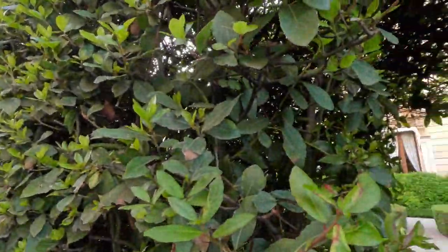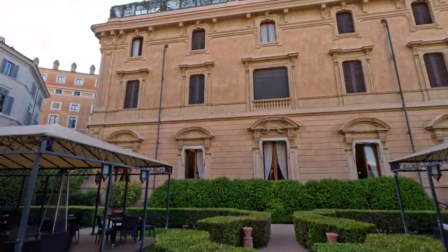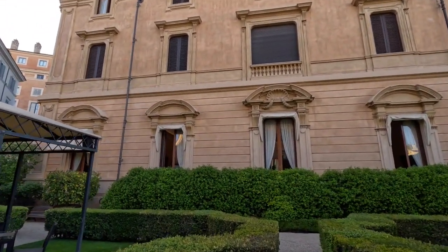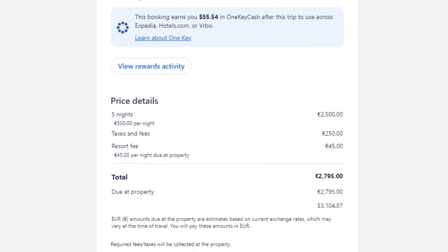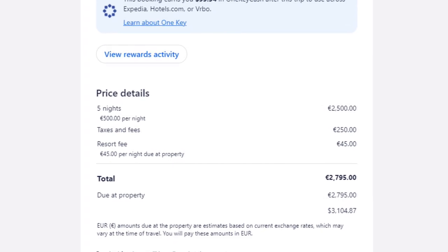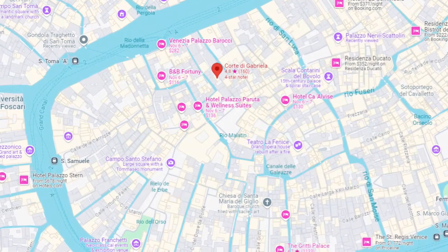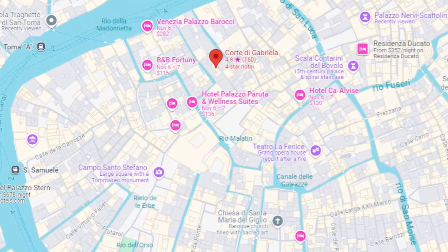Last year, I had a good experience with the annex apartment at Villa Spalletti Trevelli, a boutique hotel in Rome, so I was optimistic that this choice would work out for us. I booked 5 nights through Expedia. With taxes and a resort fee of €45 a night, the total came to $3,100, or a little over $600 a night. Corte di Gabriela is located on the east side of the Grand Canal in Venice's San Marco neighborhood.